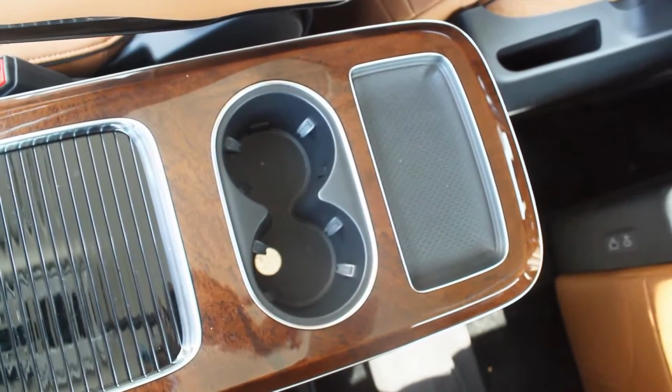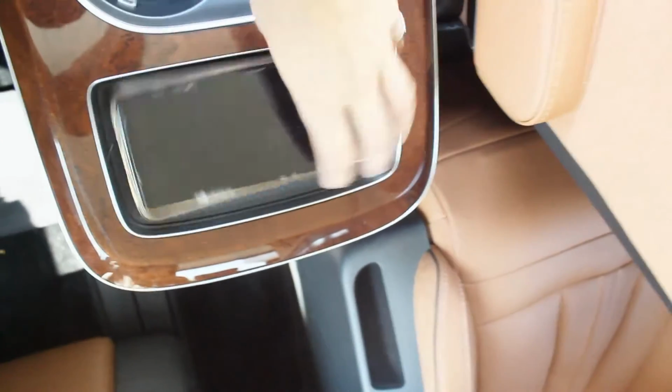And further behind here, the extra glove box, you get 2 cup holders and another cubby space for your phone. So that's about it here with this Hongqi HQ9 Executive base model. Let's talk about more differences when we get to the second row.